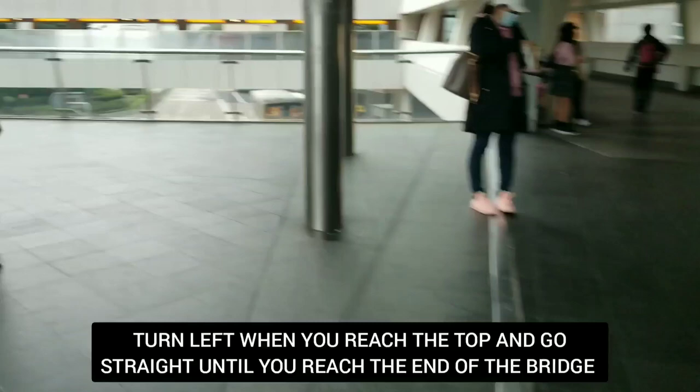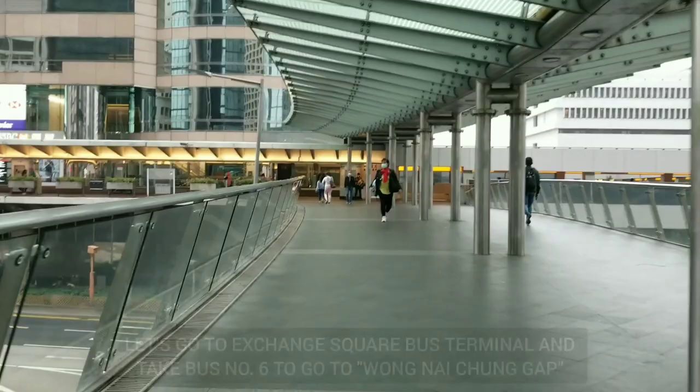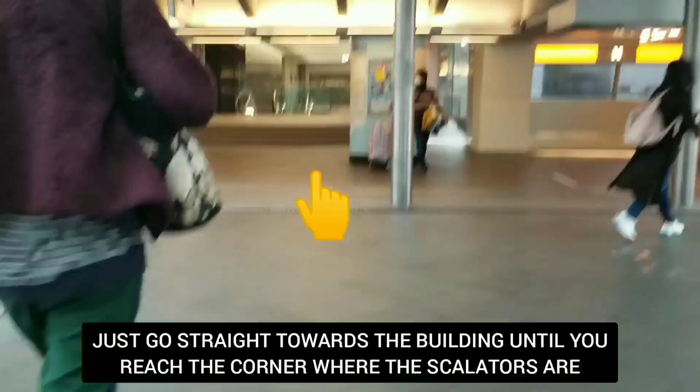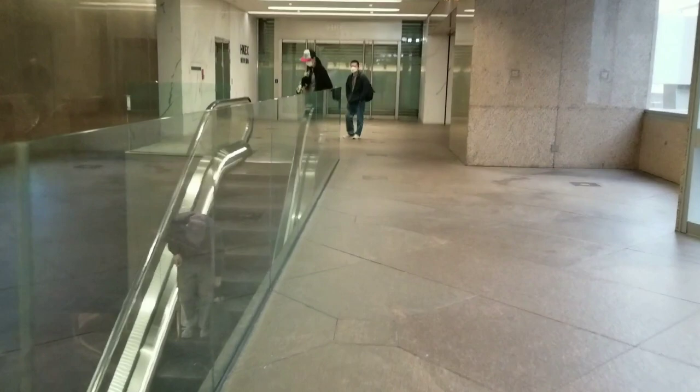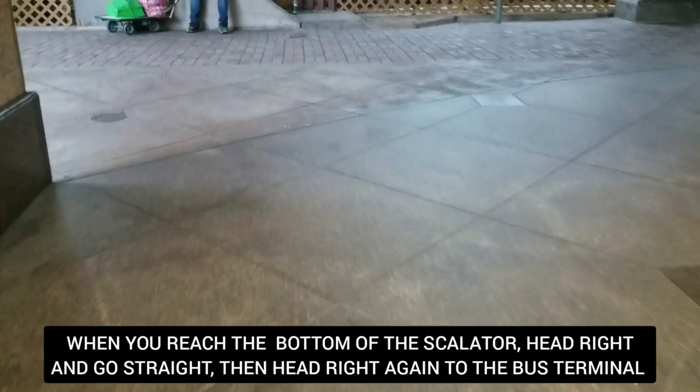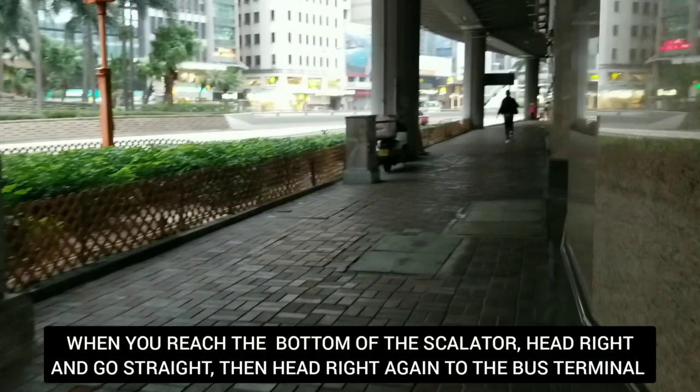Let's go to Exchange Square and we're gonna take bus 6 there to go to Wong Nai Chung Gap. We will go down to that escalator. From here, it's gonna head right. Go straight, and on our right hand side, you're gonna see the bus terminal.